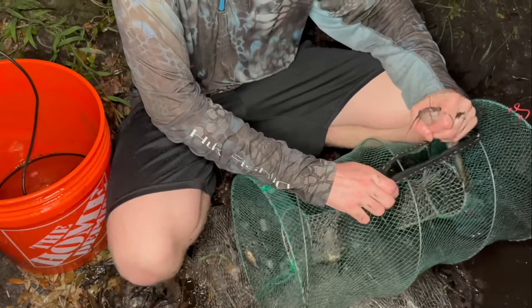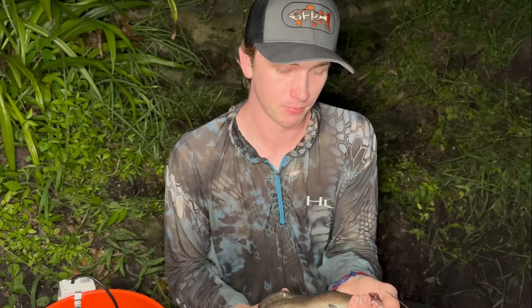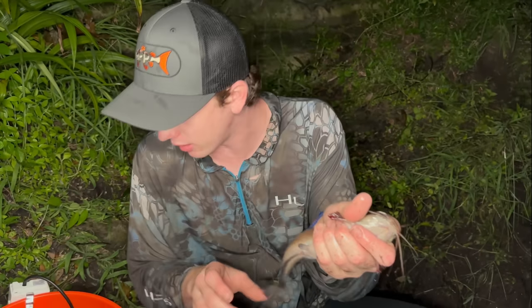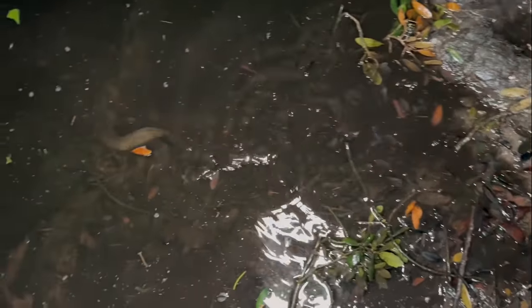Okay, now these are walking catfish. They're actually illegal to possess here in South Florida. So Helen, you are going to jail. Really? We just gotta throw him back. We can't keep him. We can't even put him in the bucket. So watch this. He'll walk to the water. That's why they call him walking catfish, baby.